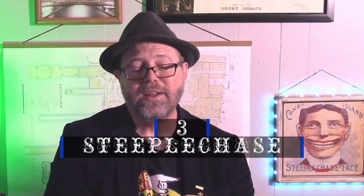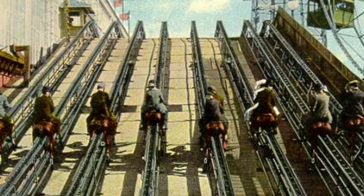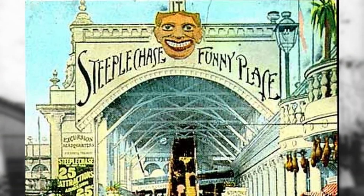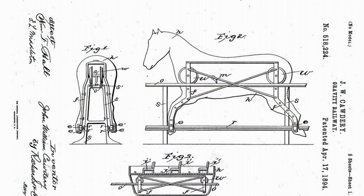Number 3, the Steeplechase. This is both an utterly iconic design and an evolutionary dead end for coasters. This is the only ride on the list that gave its name to an entire Coney Island park, Steeplechase Park. The coaster itself was invented in England by a stage carpenter named J.W. Cawdry in 1894.